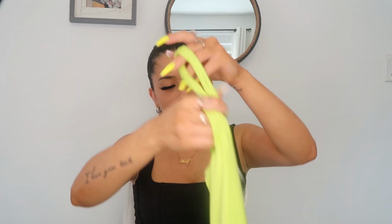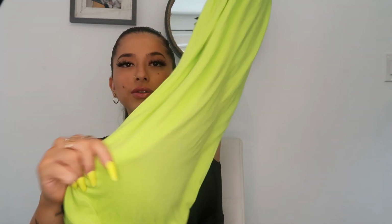Next, I got this. I love this dress. This one is called Your Needs Met Dress, color lime, size extra small. So it's a long maxi dress. It goes all the way down to the ankles. I love this one. The material is not too thin, not see-through, super, super soft.